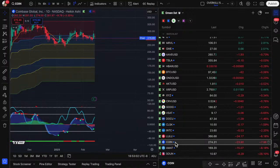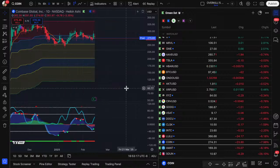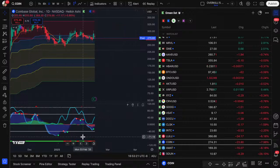Here's Coinbase. Coinbase had earnings this week. Everyone was expecting a big move. They crushed their earnings. I mean, they beat their revenue by 23%. Their earnings, reported earnings per share, was 106%. So great news, right? But with earnings, guys, it doesn't matter, right? The companies can miss by a mile and go up. Companies can beat their earnings and go down.